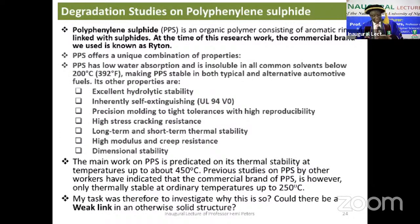Its other properties are as listed: excellent hydrolytic stability, inherently self-extinguishing, that is, if it burns, it cures itself and extinguishes the fire, precision molding to tight tolerances with high producibility, high stress cracking resistance, long-term and short-term thermal stability, high modulus and creep resistance, and dimensional stability.